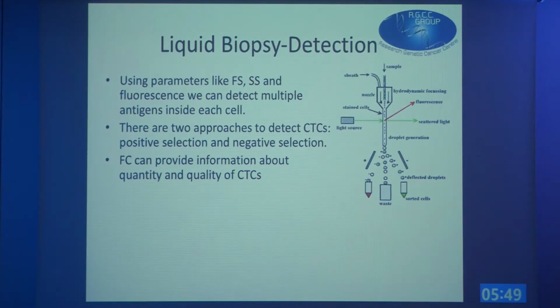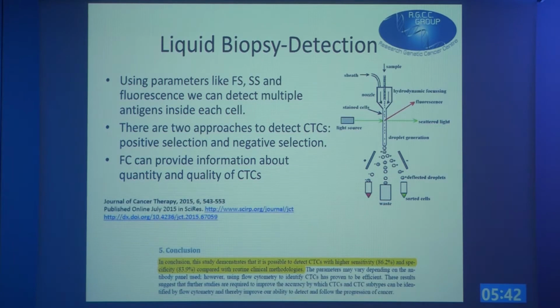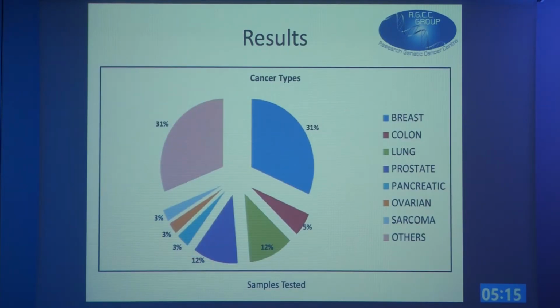We can play with the values of the cytometer in order to have viable cells. Up to now, we have the ability to increase this method with a specificity of 83.9%, which means that we can identify a positive sample with this specificity. Or the sensitivity is 82.6%, which means that when a sample is negative, we can identify that it is negative. No CTCs can be present.